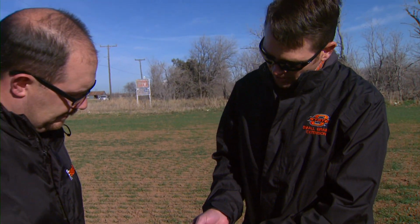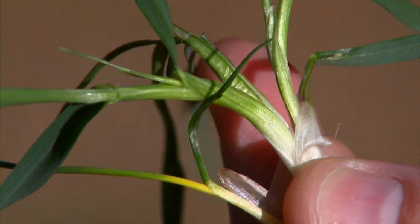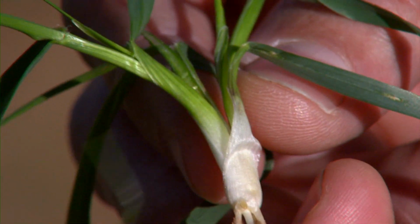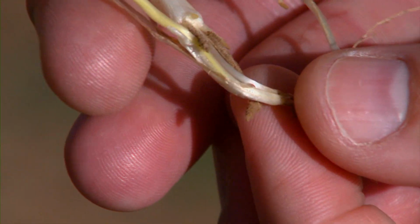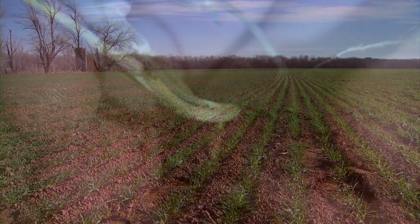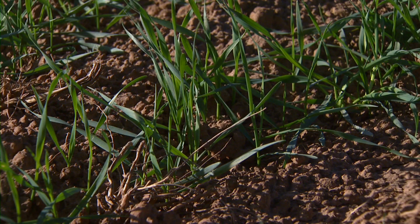If you look at the above ground portion, we've got 2 or 3 nice tillers started, which is where we want to be. My primary concern right now with wheat that is in this condition is that we don't have much of a rooting system. You can see here where the seed was, and these roots have started right there out of the seed, and those roots are generally just enough to get the plant going, get the plant established.